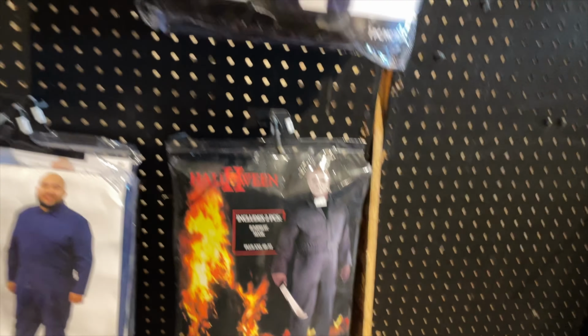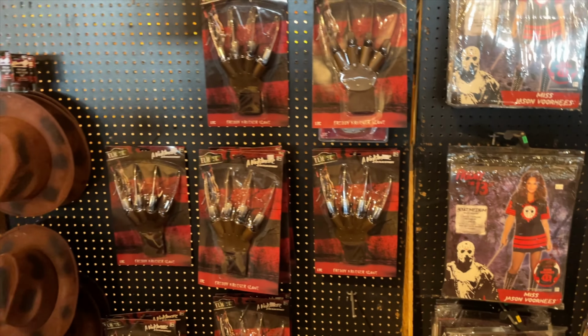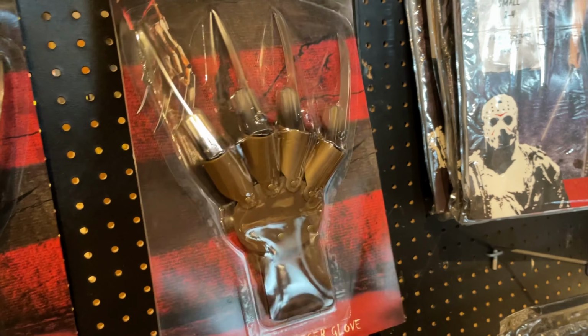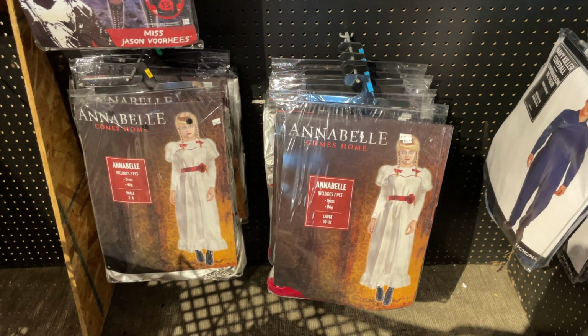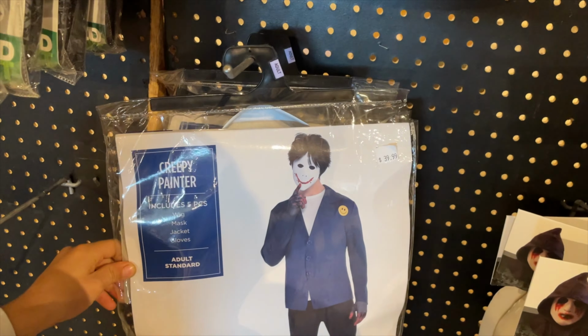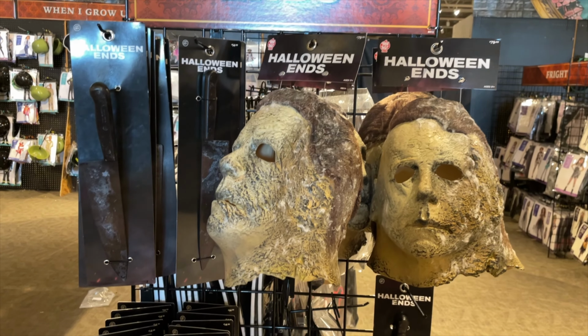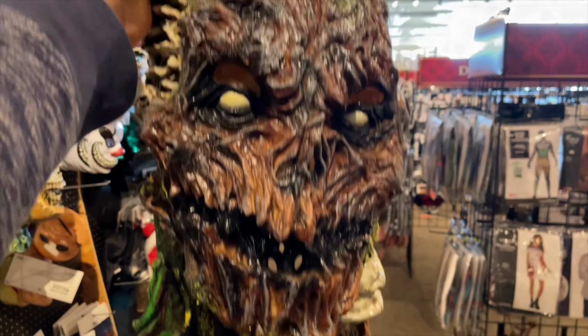Yep, we own that one. That's Ghostface. It lights up. That's pretty cool. So you got Michael Myers over here. Got Jason. That's the jumpsuit that Michael Myers wears. See the glove? See the furry glove? We have some really cool costumes over here. Is that a two-headed ghoul? That is a creepy painter. Halloween Ends mask over here, Jack. And then we have the knife as well. Very cool, $80. So Jack has picked up my costume. Wood monster mask, pretty cool.